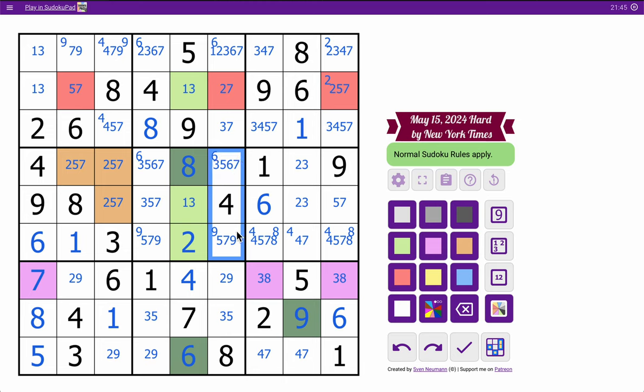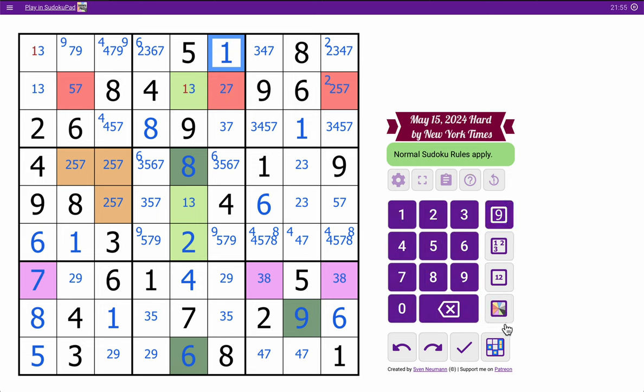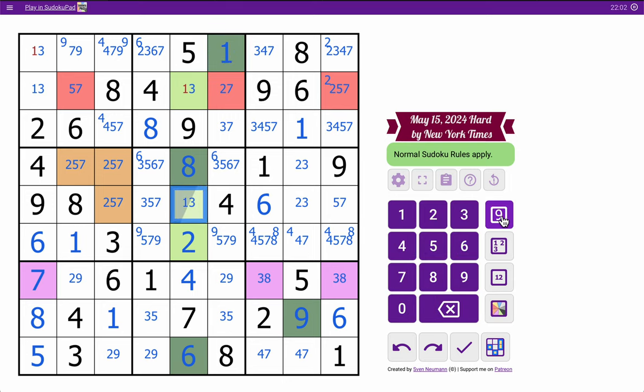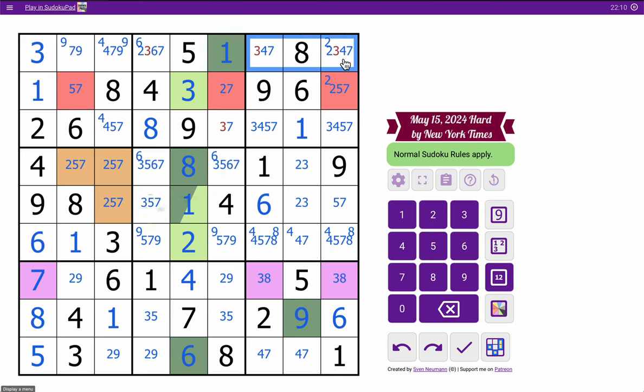These aren't one, placed. This is part of 1-3, that can't be one. So one here is hidden. In a similar fashion, one there is hidden. Now that should break this one open, I think.